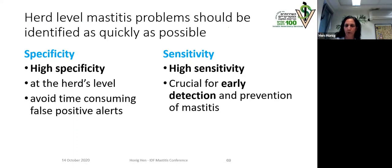When we talk about the herd level, we want to identify it as quickly as possible. We want specificity at the herd level to be very high, to avoid time wasted on false positive alerts, because now we are not talking about just the individual cow or the severely clinical one that we want to see for sure. Here it might be a false alert, and we don't want that. On sensitivity, we want it high again. It is crucial for early detection in order to prevent spread. In a herd level situation, the shifts sometimes take time, and it gets slow if it has already spread, so we want early detection as much as we can.